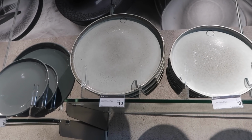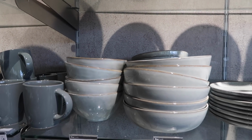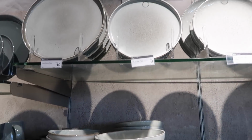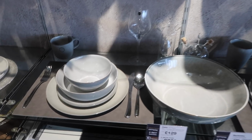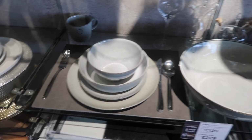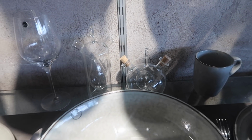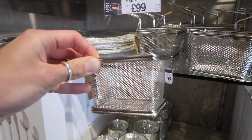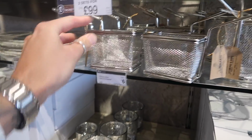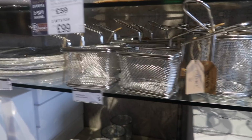I do love Denby, but I think ProCook's range is slightly nicer and, in my opinion, a lot more affordable. So yeah, I'm very, very ProCook, if that's a word. We have this oil decanter, and you can put balsamic in it. It's fab. These are really fun. I have a couple of these in my kitchen cupboards, and they're just nice to serve chips in. It's, you know, hot churros. I have these cylindrical ones. They're £6. They're just a nice serving alternative.